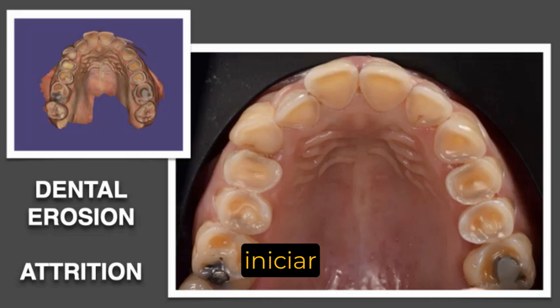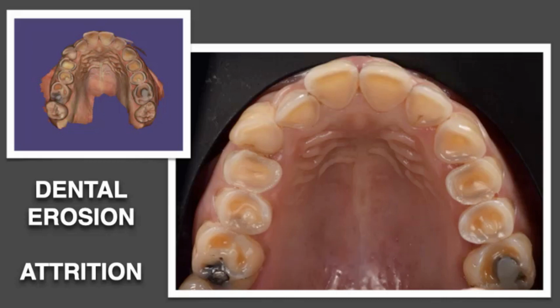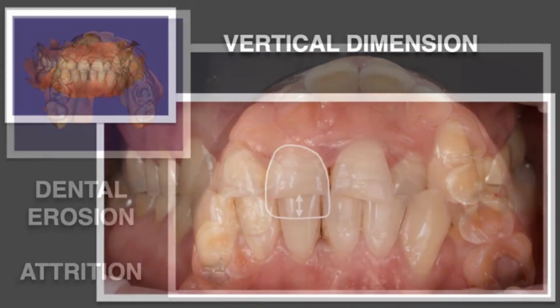Before initiating any dental rehabilitation, it is crucial to address the root cause of the problem. In this case, we emphasize the importance of changing the patient's lifestyle by helping them quit their bad habit of daily Coke consumption. Making such a positive change will not only contribute to the success and longevity of the dental treatment, but also significantly improve their overall oral health and well-being.